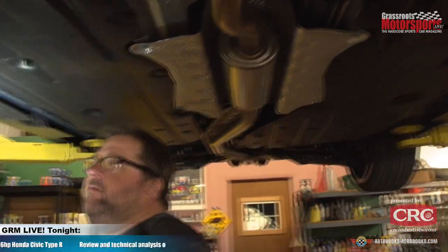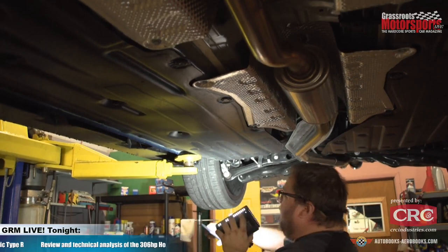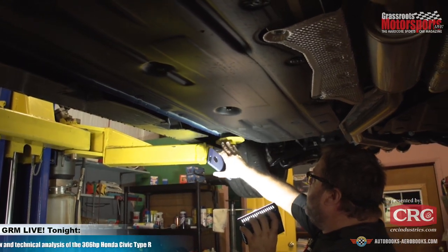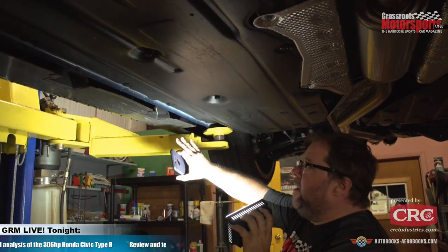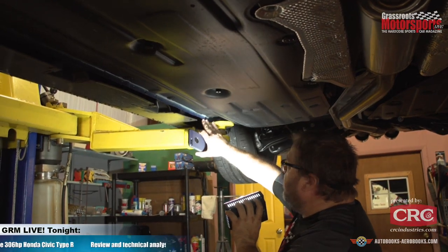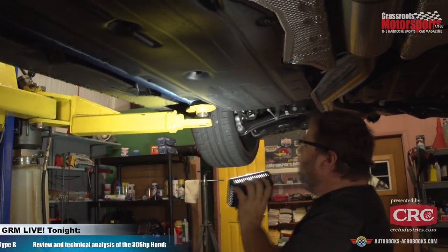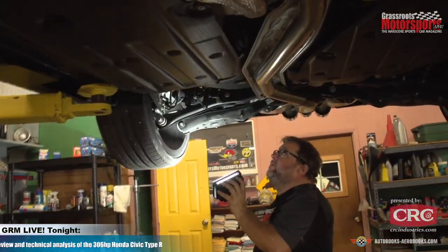So actually, interesting shot here. If you are thinking about doing your own service, the side skirts hang a little bit lower than the body seams here. Luckily, our lift had enough of a height difference that it's not really putting any pressure on the side skirts. But if you're going to jack this up, be conscious of where you're jacking it up, because the skirts are a little bit lower than these seams. So there is bodywork that hangs down below there.